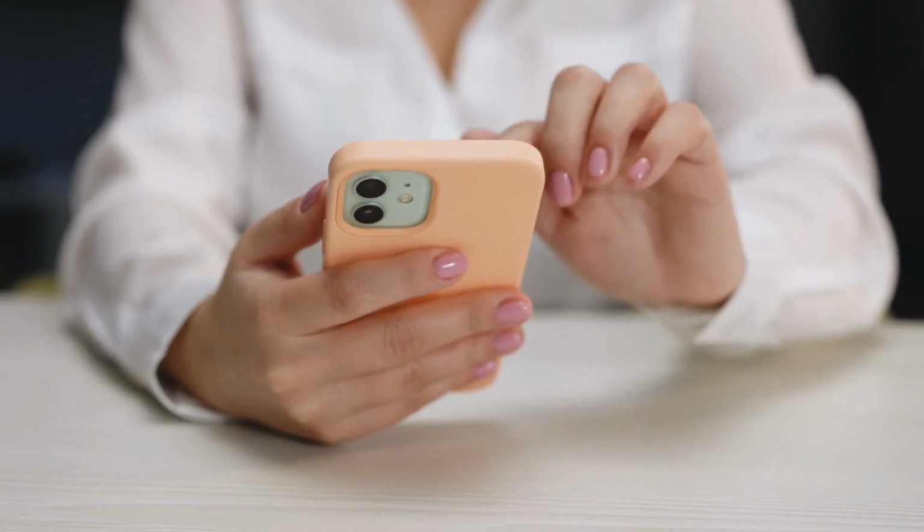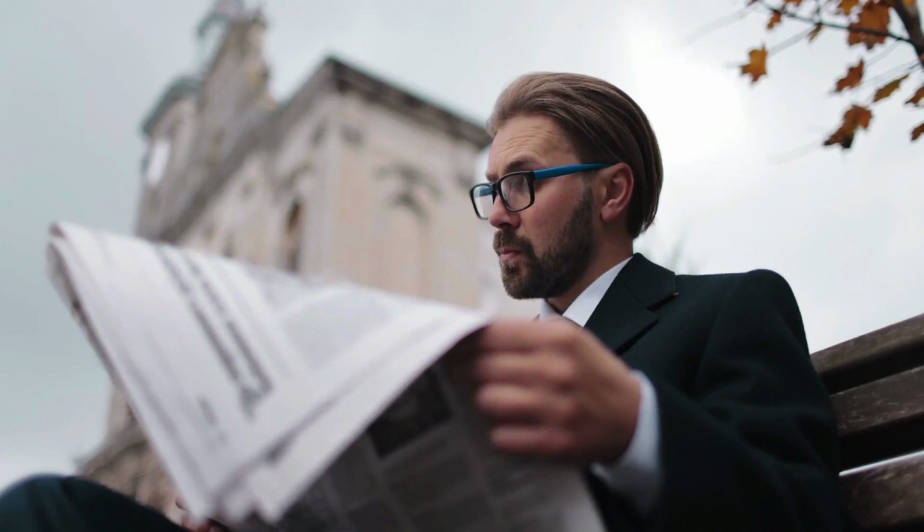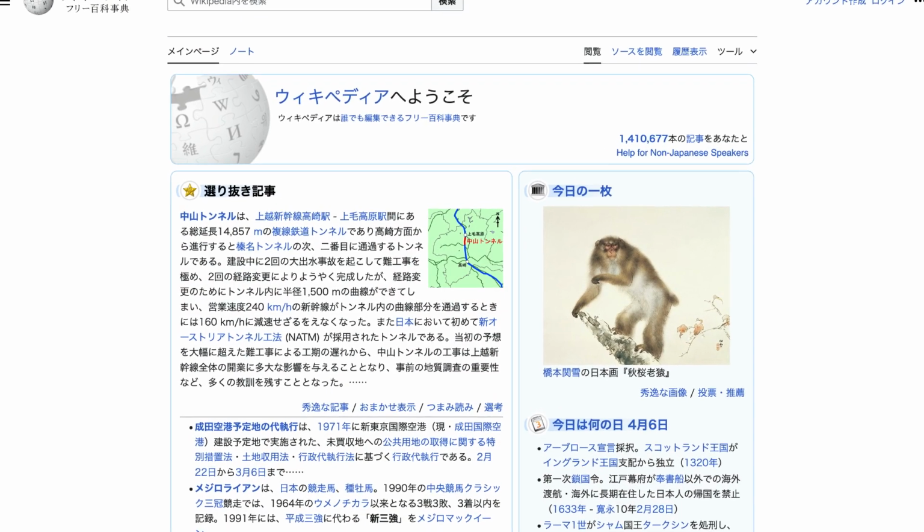So what does this look like if you are learning Japanese here in the States or in some other corner of the globe? If you're listening to the radio, do it in Japanese. If you're listening to podcasts, do it in Japanese. If you're watching a TV show or a movie, do it in Japanese. If you're scrolling social media, do it in Japanese. If you're reading the news, do it in Japanese. If you're looking something up on Wikipedia, do it in Japanese. If you're asking Siri, Alexa, or Google Assistant something, do it in Japanese. If you're getting turn-by-turn driving directions on your smartphone, do it in Japanese. I could go on and on with examples, but I think you get the point.